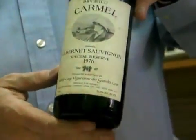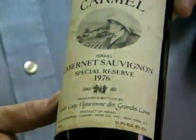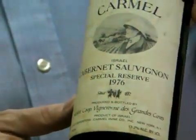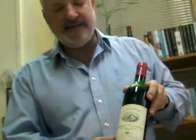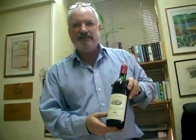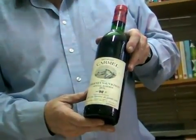This is arguably the most famous bottle of wine ever produced in Carmel. It was produced in 1976 by Freddie Stiller, the winemaker. It's the Carmel Cabernet Sauvignon Special Reserve. And this was the first wine in Israel ever aged in small oak barrels, and then aged in bottle before release. It was a wine that lasted nearly 20 years.